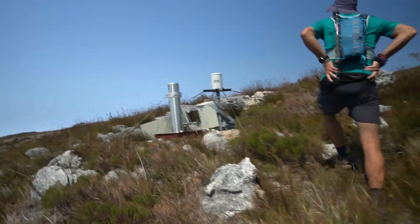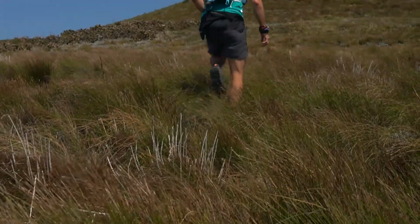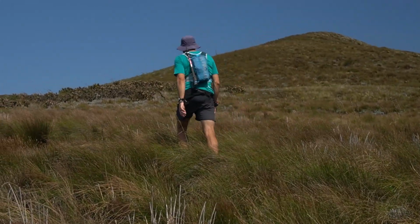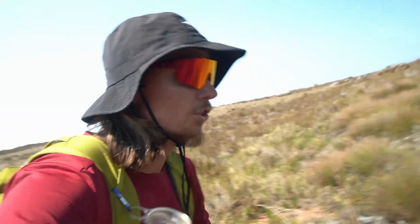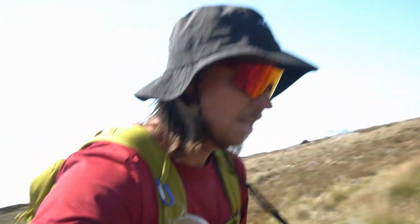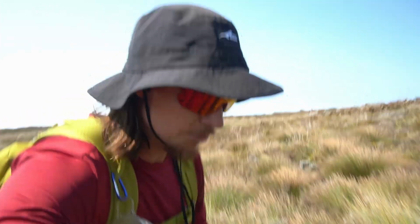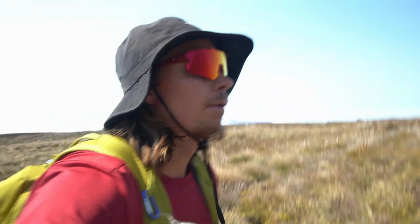Definitely a little weather station. So this grass is pretty much like a sponge, and the snow lies on top of it and it melts, goes into this grass, and that moisture just gets trapped in the mountain. It's like a big sponge and then slowly releases. But we're almost at the top now.